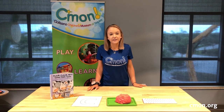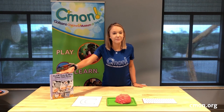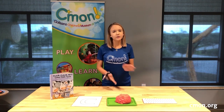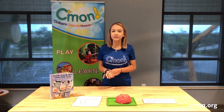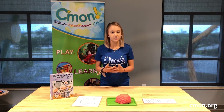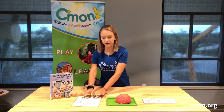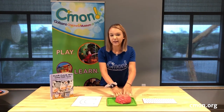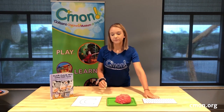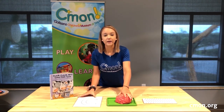Now it's time for our activities to go along with our story of Clack, Clack, Moo, Cows That Type. Our first activity is going to work on our little friend's fine motor skills, along with a few letter recognition skills as well. For this one, we're using very few materials. We have some letter cards, we have some Play-Doh, and then just a simple keyboard. For our first activity, we're going to focus on the letter cards and the Play-Doh.